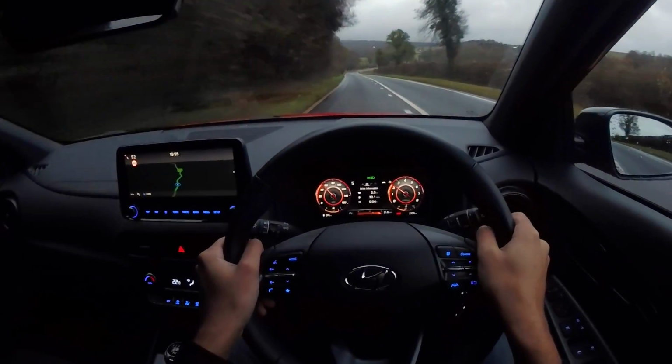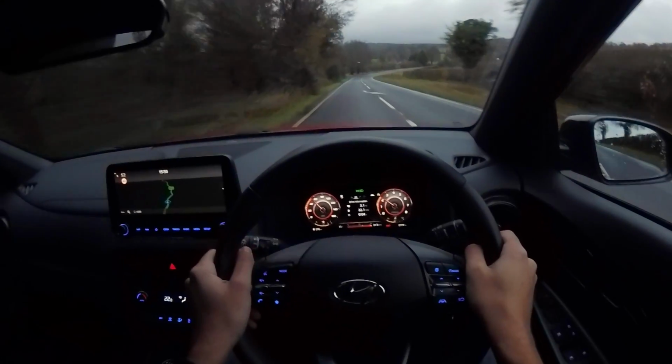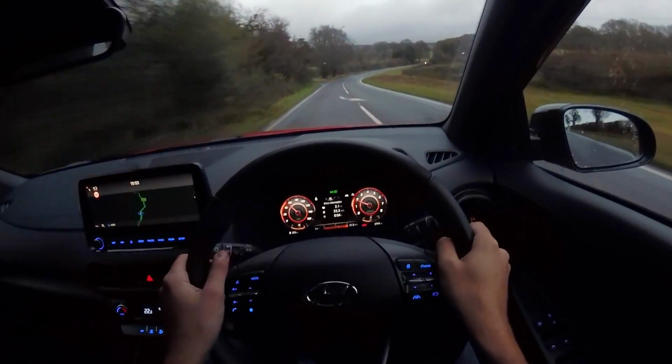Yes, threading the N Line through the corners is genuinely quite rewarding, quite fun. More fun than I was expecting.